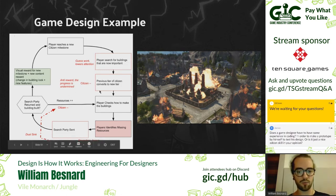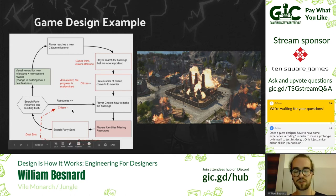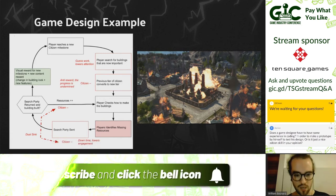So I put here a bunch of examples of how you can analyze it, which is you can highlight in red the points that are not working. You can put comments on those flows. You can identify the way the resource is spent or the way the resource is added. And you can also highlight problems in the balance. So for example, here, if in two parts of my game loop, I don't have citizens anymore, then it probably means that I'm going to have an imbalance in the game and it's going to be problematic over time.